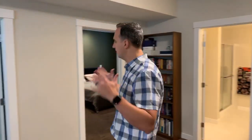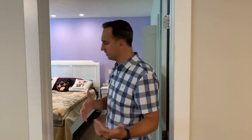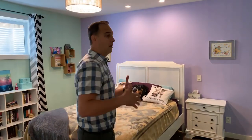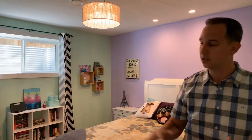We have two really big bedrooms. These rooms are big. They're almost as big probably as the master bedroom, honestly. These are huge rooms down here. And while we're down here, let me tell you, 9-foot ceilings all over this level again. Makes a big difference just helping things to feel open. It doesn't feel like a basement, not when you've got the big windows, the high ceilings, you'll love it.